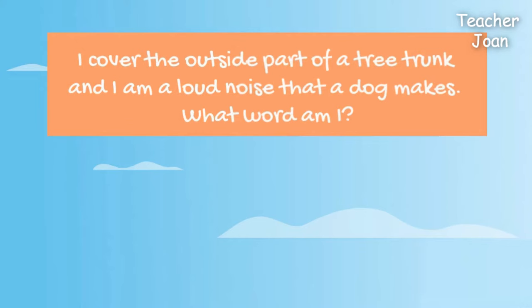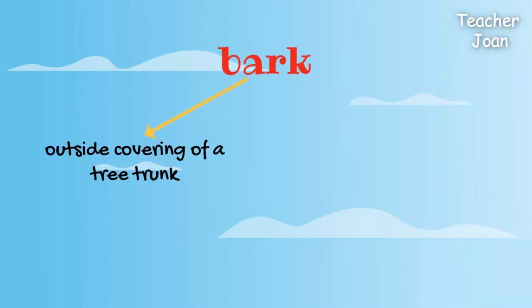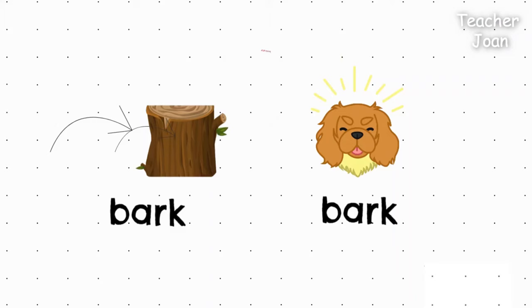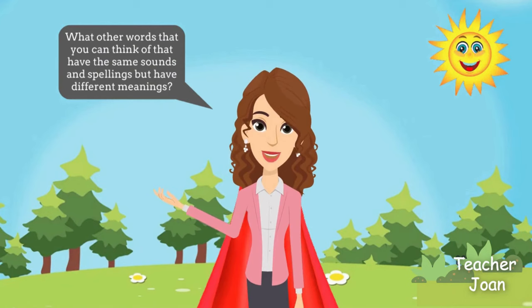What is the answer to the third riddle? You're right! Bark! The word bark has different meanings. The first meaning is the covering of a tree. And the other meaning is a sound made by a dog. Bark and bark are homonyms. What other words can you think of that have the same sound and spelling but have different meanings?